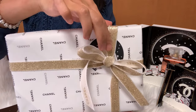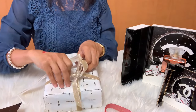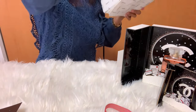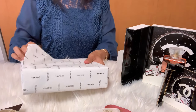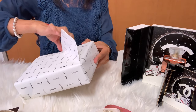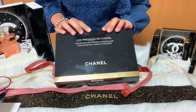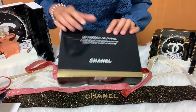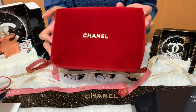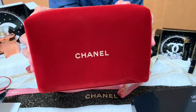This with a gold ribbon. This is their limited edition 3-pieces brush set. So let me open it. Wow, look at this. This is so pretty. This is a special Japan limited edition set.